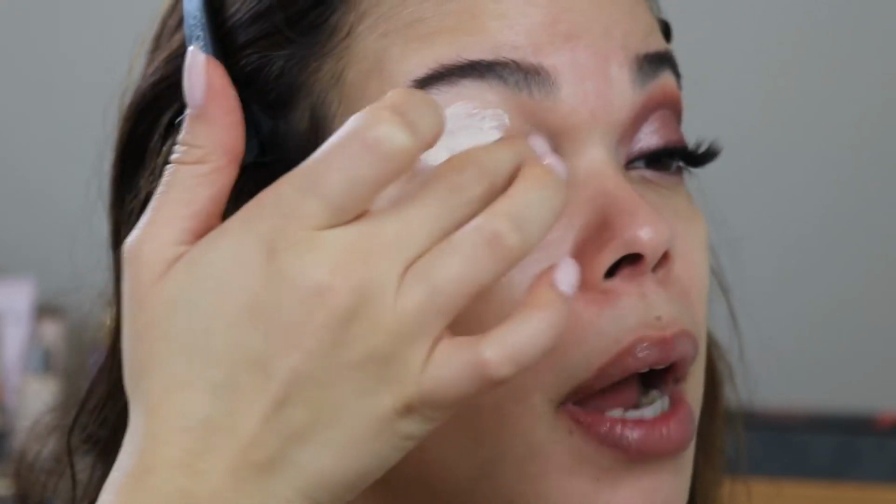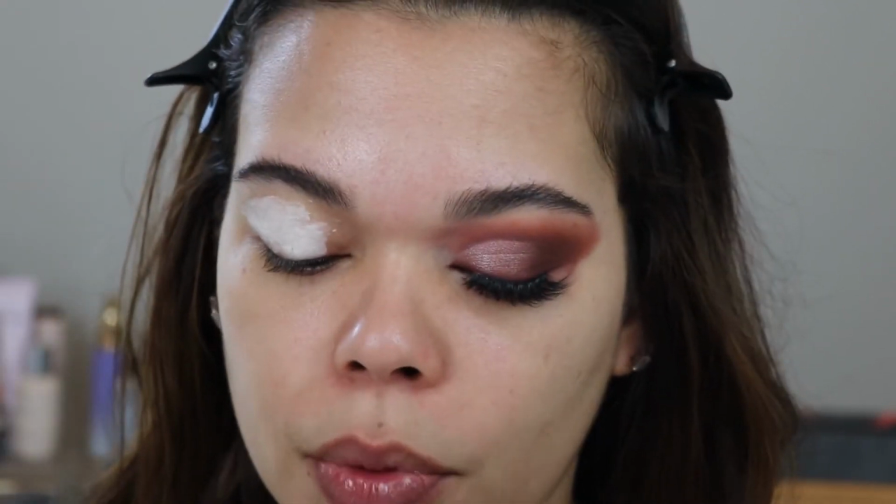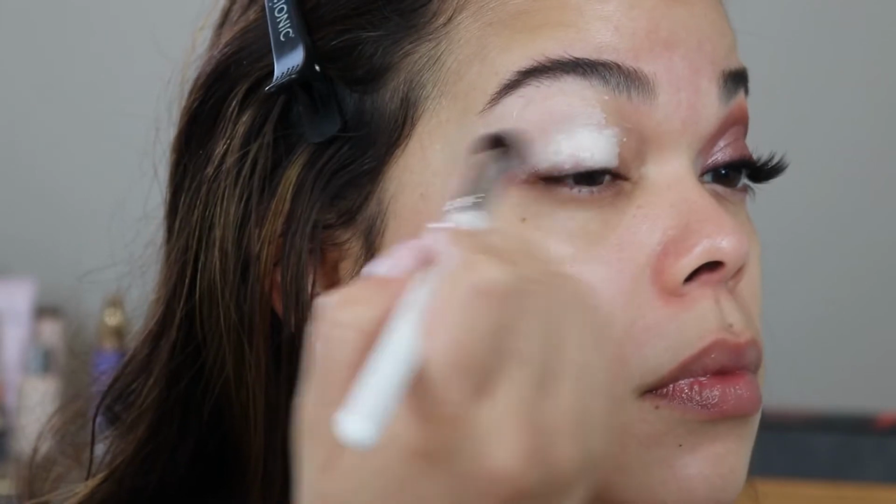I like to warm up the product with my finger, and once I feel like I've distributed it pretty fairly throughout the eyelid, I will go in and finish distributing with a brush. Okay, so once you have a nice even lid, I want to use some powder to set that makeup. So I'm gonna use my loose setting powder for this.